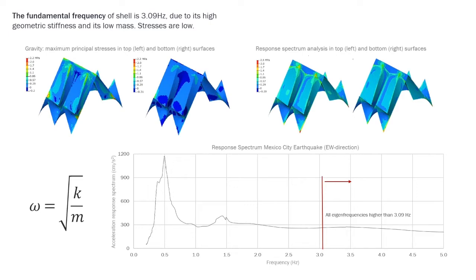The plot here also shows that this fundamental frequency does not come close to the peak frequency seen on the frequency spectrum for the Mexico City earthquake. Since these two frequencies are outside each other's range, resonance and therefore structural damage will not occur.